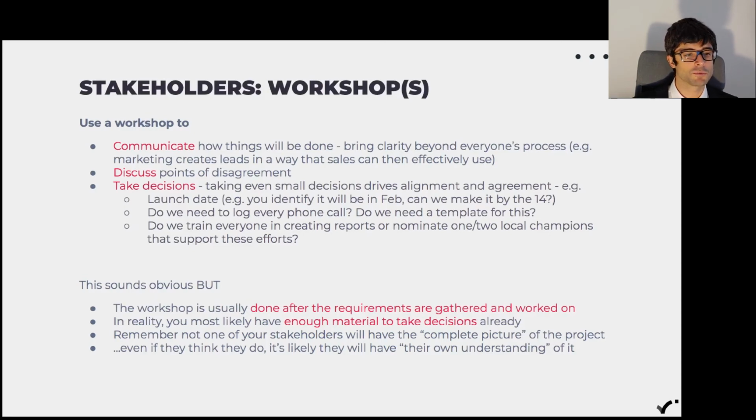and maybe there's a difference between one week and the other. Or if you want to decide which kind of information and with which granularity you're going to log this kind of information, then do that. Training. There are a lot of topics that you can discuss and take decisions on.